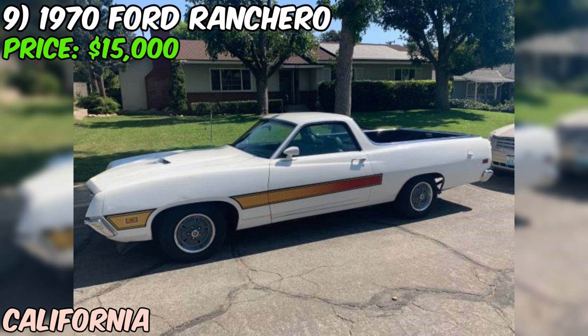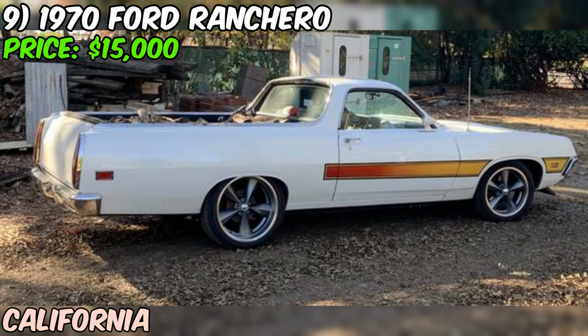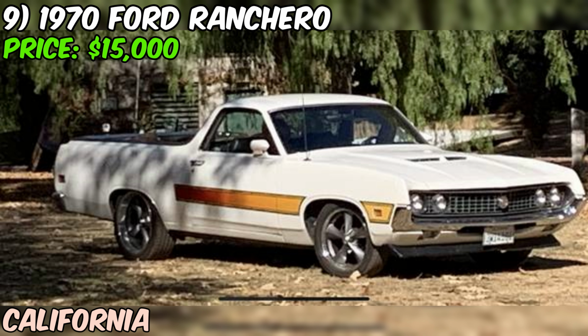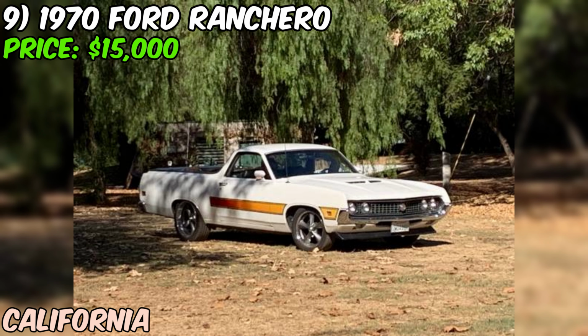Now let's talk about the price. At $15,000, this Ranchero is definitely an investment, but I truly believe it's worth every penny. You're not just buying a car, you're buying a piece of automotive history, a vehicle that's sure to appreciate in value over time. So, if you're looking for a classic pickup that's got style, power, and plenty of character, this 1970 Ford Ranchero is definitely worth checking out.